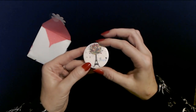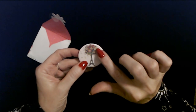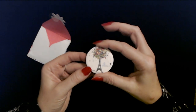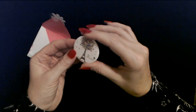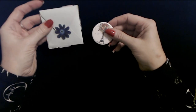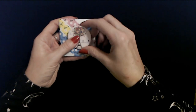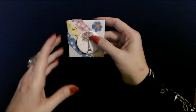Oh, that's beautiful. And then pretty. I love the beautiful flowers up at the top of the pin. Look at this. It's so pretty. Oh, thank you. That's beautiful. I like the little envelope too. You really put a lot of thought into this present, and I really do appreciate it.